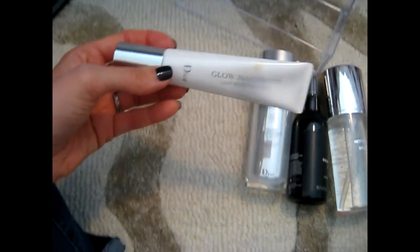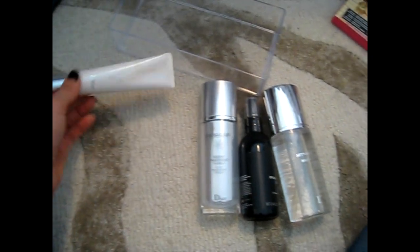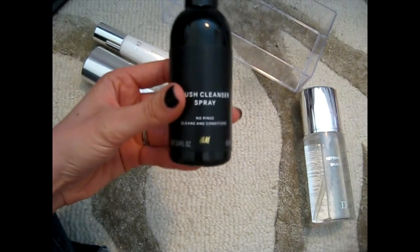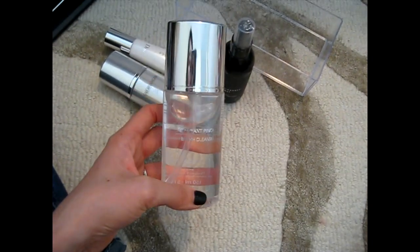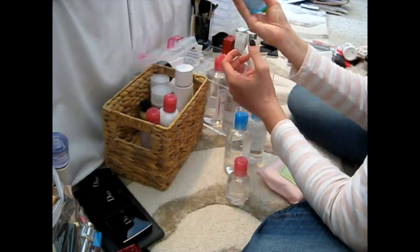Glow Maximizer. I've used that a couple of times. It's by Dior. Oh my gosh, you can't see it at all. There you go. Keeping. Serum by Dior. Keeping. Brush Cleanser by H&M. Keeping. Brush Cleanser by Dior. Keeping. It's time to get rid of the Bioderma. Okay, not all of it.